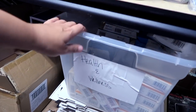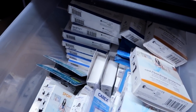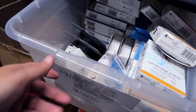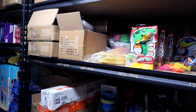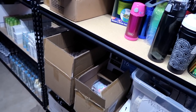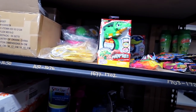There's an entire bin right here of health and wellness stuff. It has things like cast protectors or things like auto assist handles. We really do find that leaving things open on the shelf like this allows us to be able to find things a lot easier when it sells rather than having everything in bins and boxes.